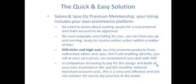In comparison to having to pay for the design and build of your own e-commerce site and the monthly internet merchant account costs, this can be a very cost-effective and low-risk solution for you to dip your toe in the water if you haven't already tried e-commerce, or if you haven't, it just hasn't worked out because you got the site, you paid for the site, but then you didn't have time to populate it or market it properly.